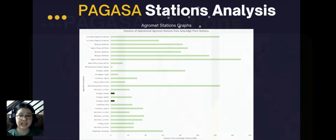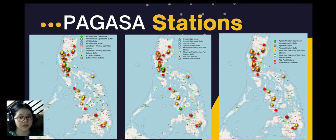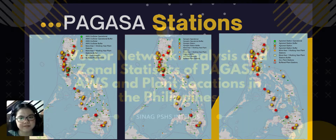We can further analyze the data by using the Quantum Geographic Information System for mapping, to have a clear and direct analysis of the Solar Edge plant stations. Here we will see the Pag-asa AWS plant stations from the Solar Edge plant stations. Next, we see the Pag-asa Synoptic plant stations from the Solar Edge plant stations. And lastly, the Agromet plant stations from the Solar Edge plant stations.